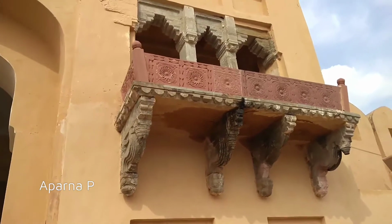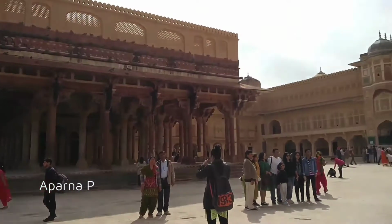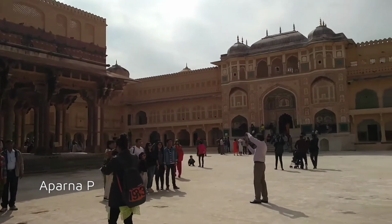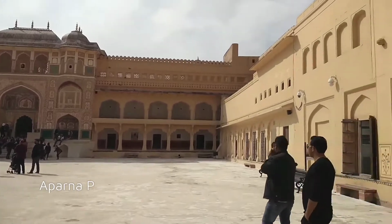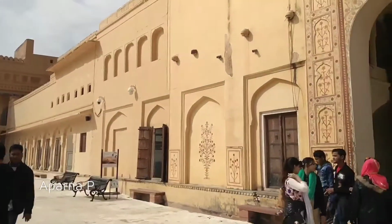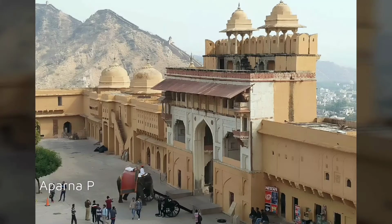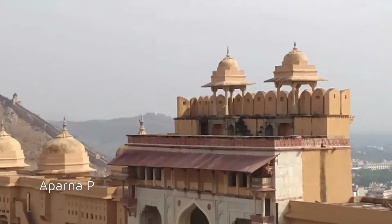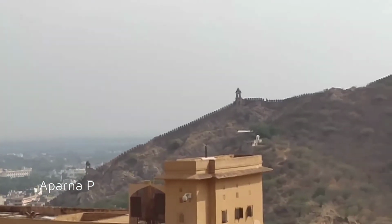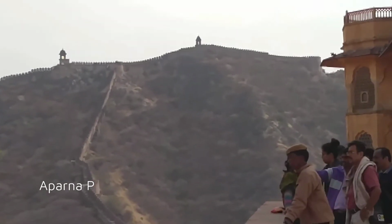Inside the Amer Fort, as we climb some steps, we can see Shila Mata Temple, Diwane Aam and Ganesh Pole Gate. This fort has Hindu and Islamic architecture. You can see the Great Wall all around this fort, which is 12 kilometers long. It is also called the Great Wall of China.